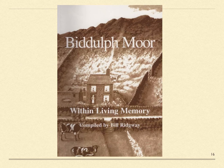C.W. Brown is still known and remembered by some in the Biddulph Moor community, because as you can see, this was a book about Biddulph Moor called Within Living Memory, which was compiled by Bill Ridgway, and the book cover is listed as a detail from a painting called Under the Hill by Charles William Brown.